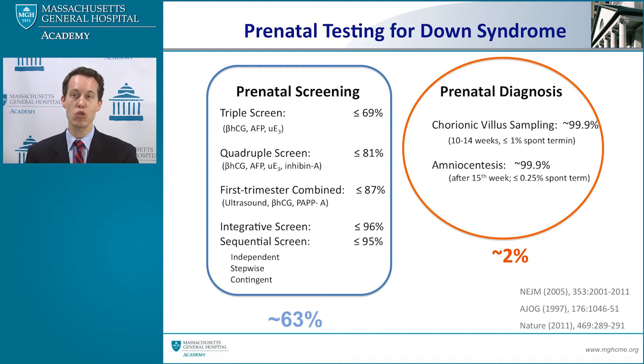But again, any results in this particular category are going to come back in the form of an odds ratio or a chance ratio. If an expectant couple wants to know for sure, they have 2 options under the prenatal diagnostic category. They have chorionic villus sampling, also known as CVS, performed between 10 and 14 weeks of pregnancy. And while the estimates vary, up to about 1 in every 100 will result in a miscarriage.